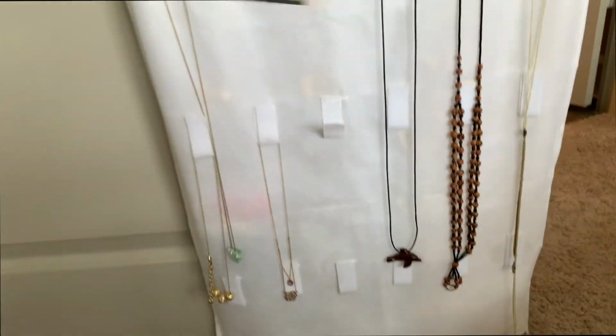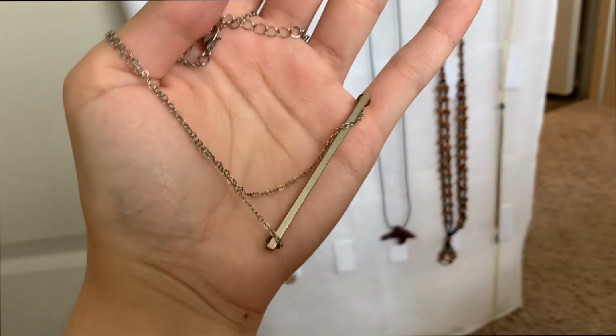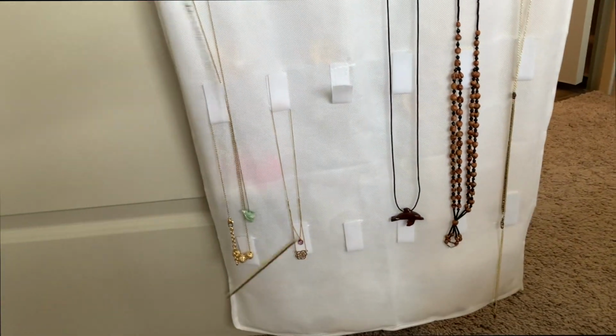This one, I also wore the crap out of. This used to be gold and now it's like some sort of rusty, tarnished situation. So I'm not gonna keep it. I don't ever wear it.